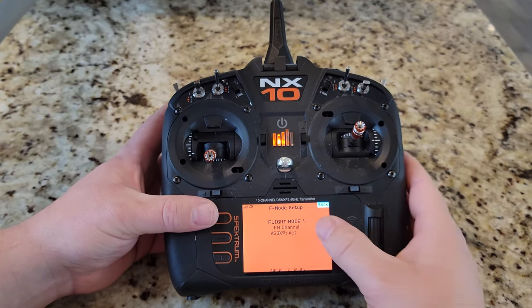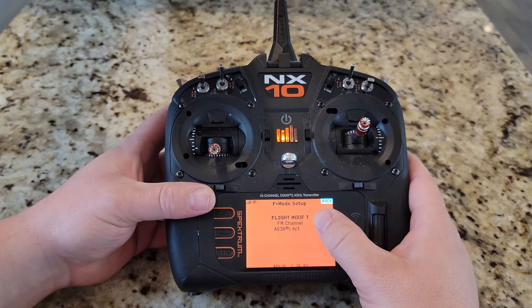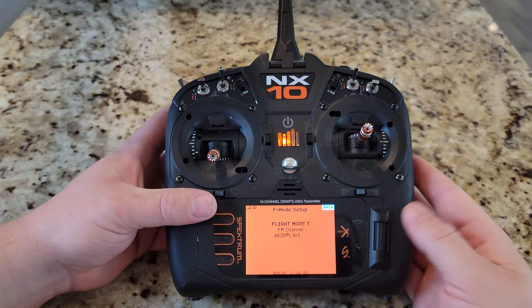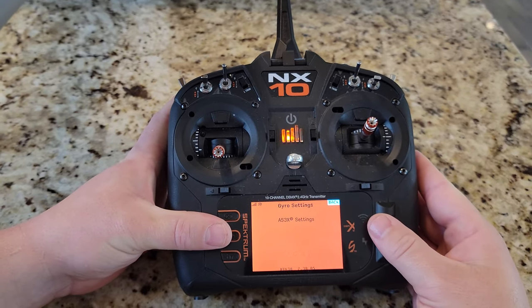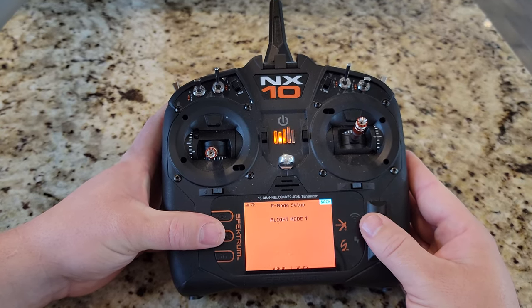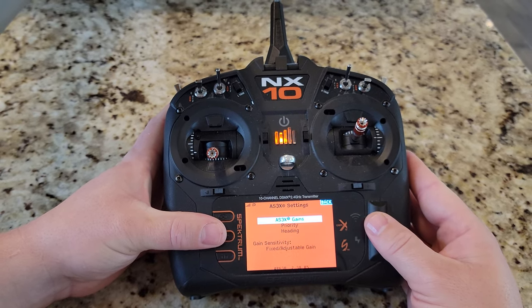Okay, so now you can see when I flip the switch, it changes from flight mode 1 to flight mode 3. Pretty cool, okay? So I want AS3X active in both modes, okay? Now I wanna go to AS3X settings again. And then I want to see what happens.